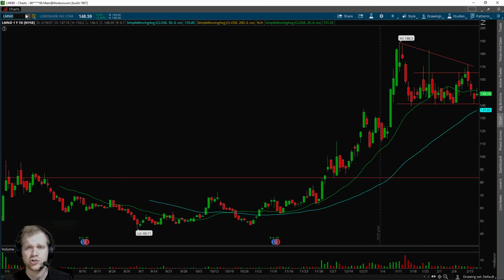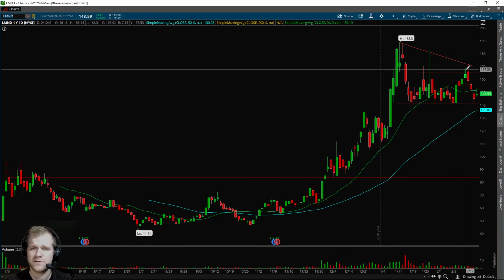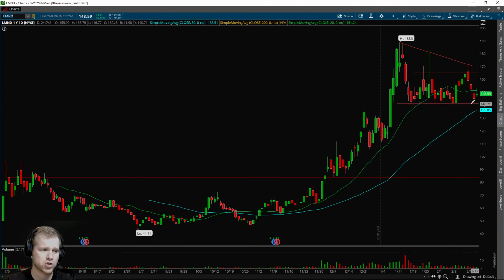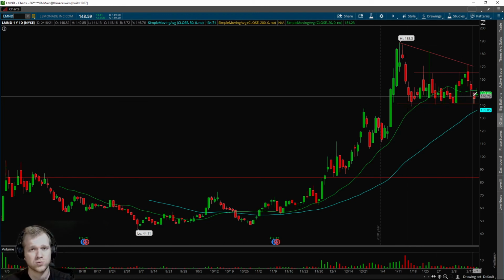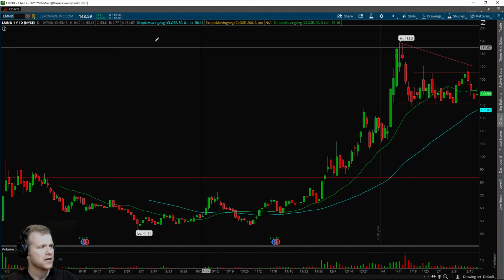It's one of those online insurance companies setting up some nice descending highs that I think will eventually squeeze through, but we need to make sure we hold this 141-ish. It's been a very key level here. We're sitting at the lows, which does worry me, but if it looks like we're going to start moving up, it could be some good opportunity. I don't like that the volume has dropped off, but it doesn't mean it won't come back. Keeping an eye on Lemonade for sure.